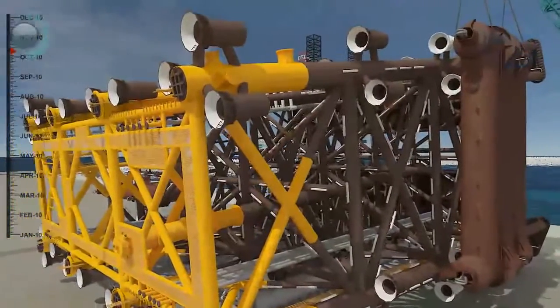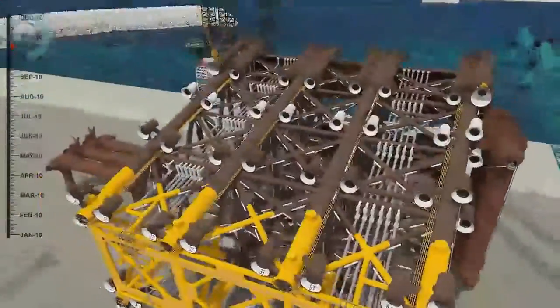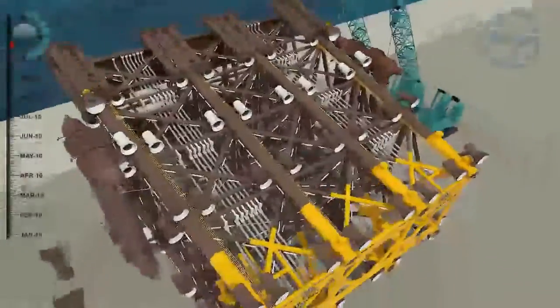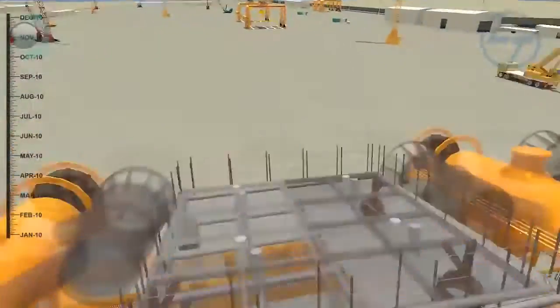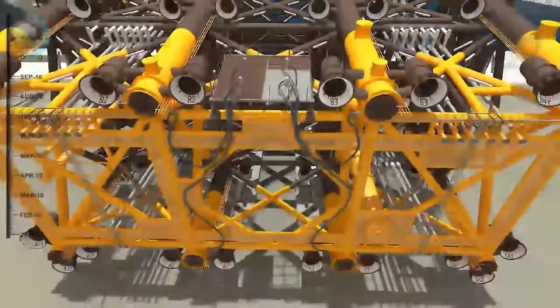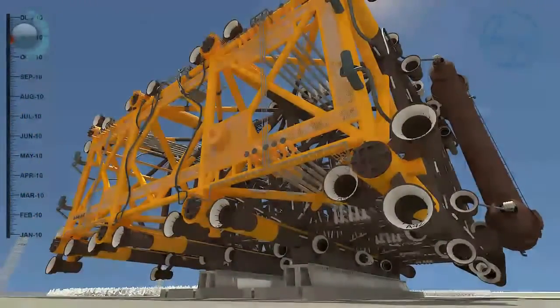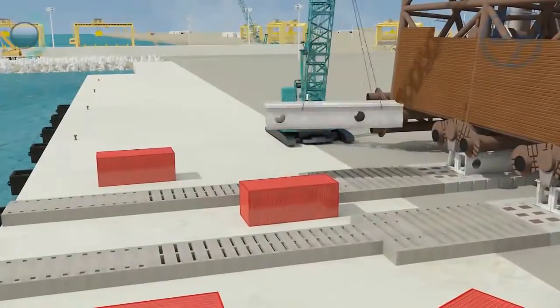Flooding lines are connected to the buoyancy tanks and jacket from the flooding manifold. The upending slings and shackles are then placed in the upending pad eyes. All the final paintings are then completed. The gigantic jacket is now ready for loadout. The loadout process begins with extending the grillage and the skid beam to the quay wall.